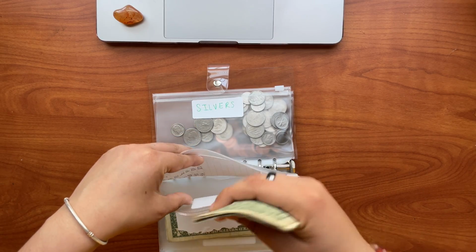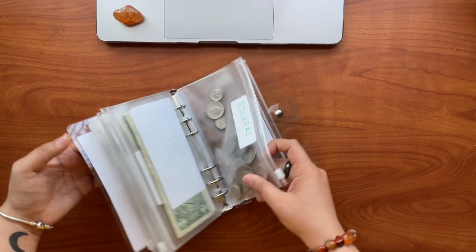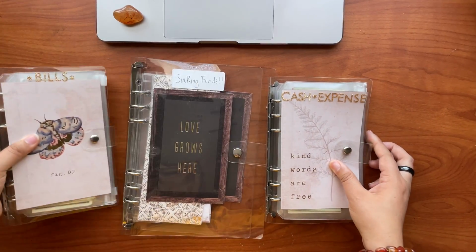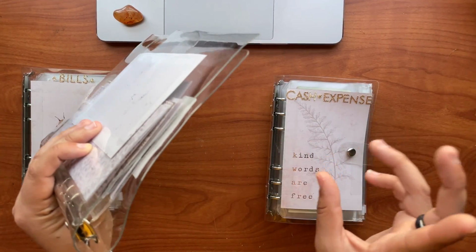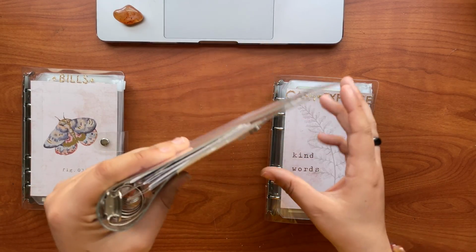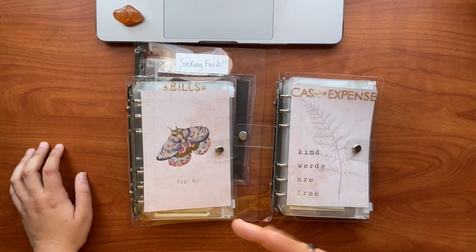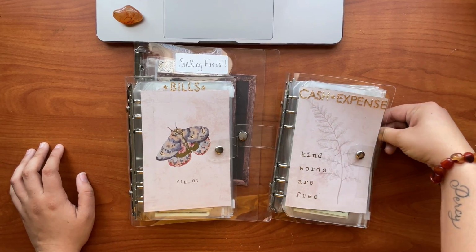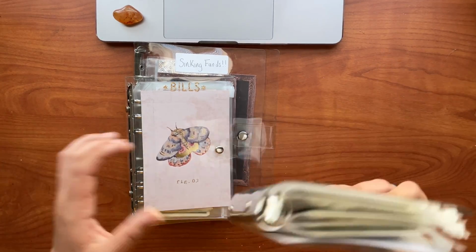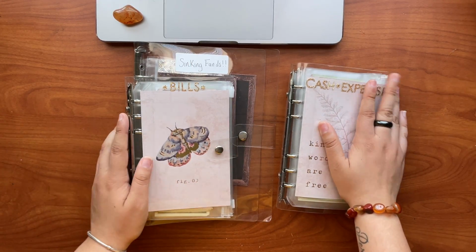All right, so that concludes all of my binders getting condensed. I'm just really happy that it looks like there's nothing in there, and I want to keep it that way. But since this money gets spent pretty much daily, I don't worry too much about it getting overstuffed. Plus the coins that I just added in my last video are definitely the main thing making it look so thick.